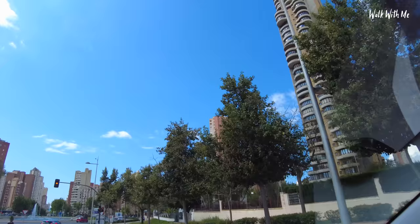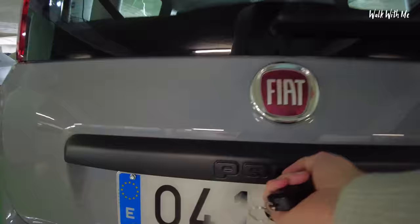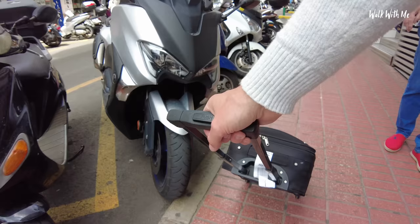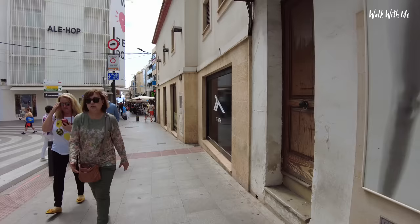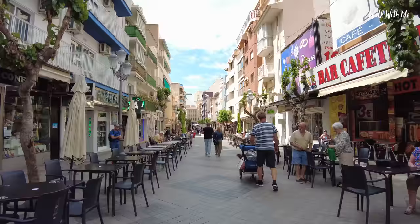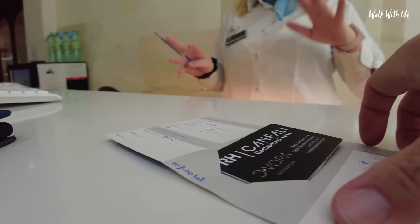High-rise buildings. There's a lot of them. Tell you what, now I wish I'd got a coach straight to the hotel. So the hotel should be up here. Apparently it's got a nice sea view. Is there a lift? And here is the hotel I'm staying in. Hola, checking in please. Tim, thank you very much. Thank you.